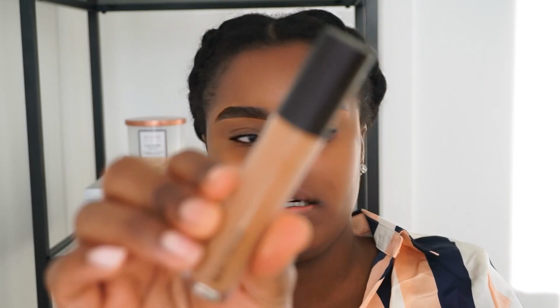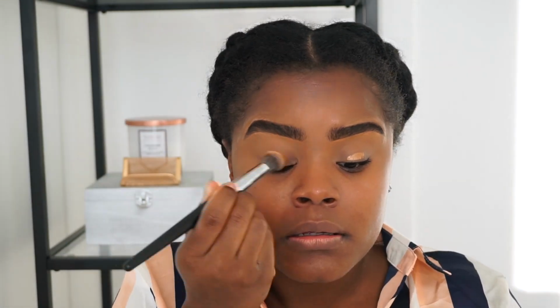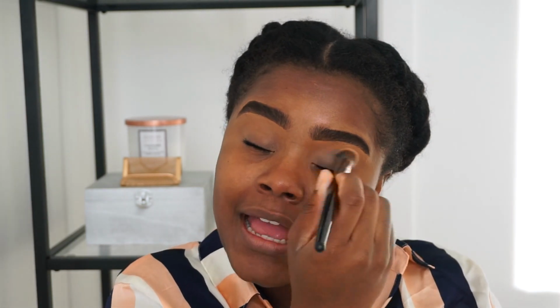Laura Mercier Ultra Long Wearing Concealer in the color N5. I'm just gonna put that on my eyelids so we have something sticky to apply our eyeshadow on.